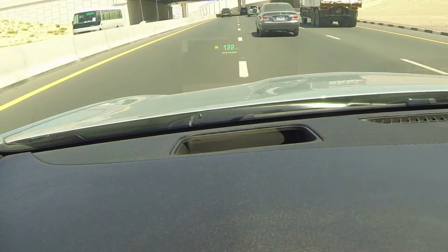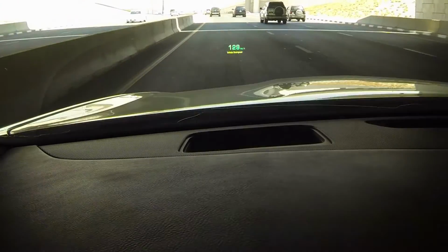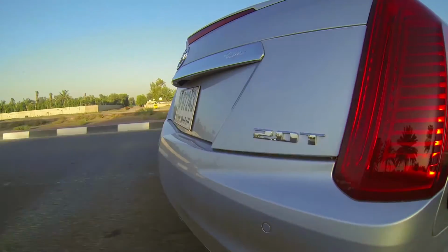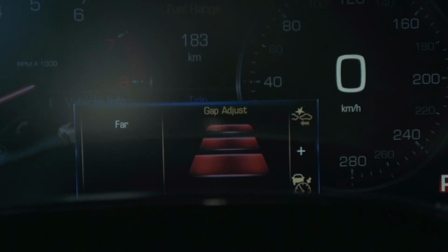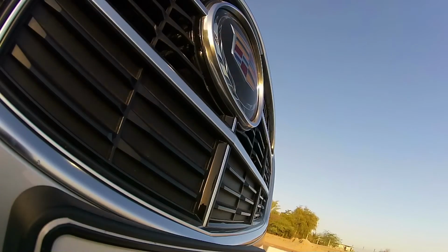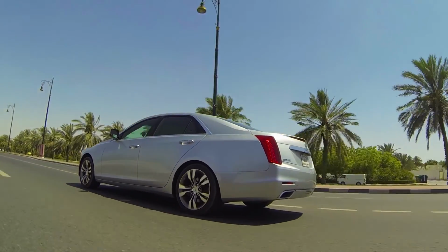All versions of the new sedan will get more than the usual number of airbags. 10 are standard. Rear parking sensors and a rear view camera are also included. There's also the now common package of adaptive cruise control, forward collision alerts and lane departure warnings, which doesn't flash on screen like other cars, but will send a shiver up the seat.